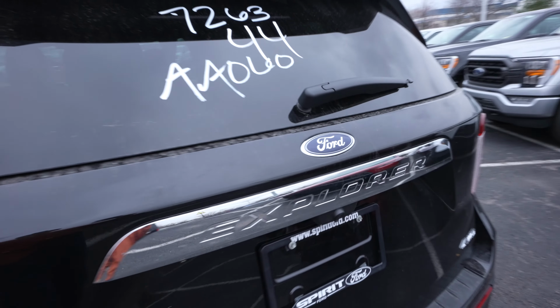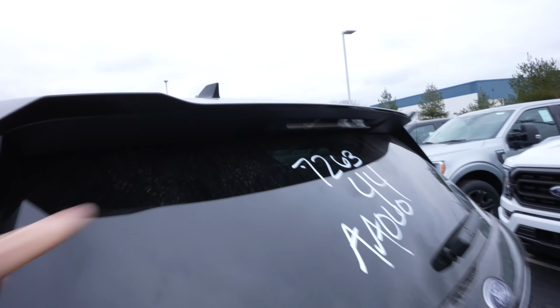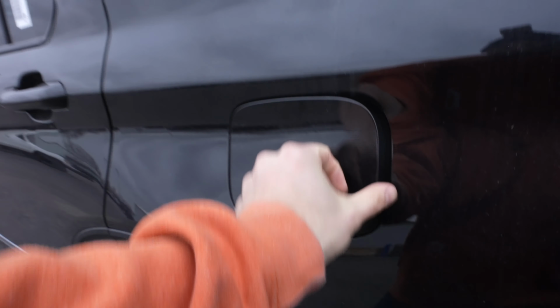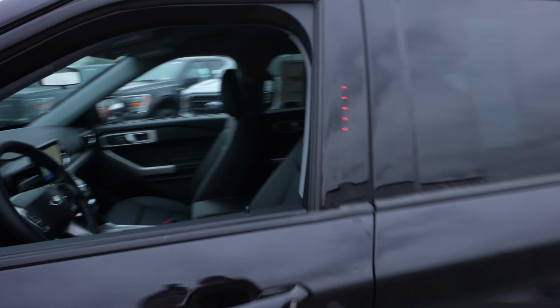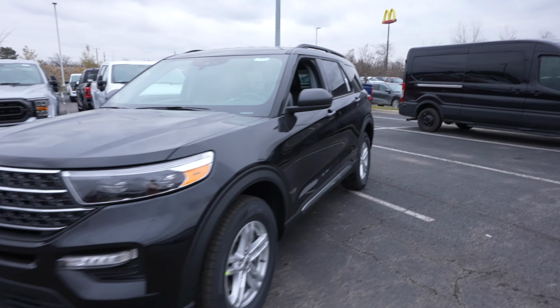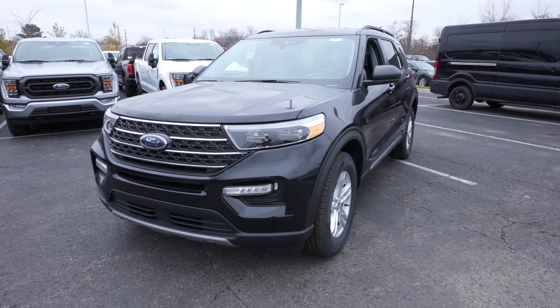Another small Ford logo. Third brake light is very sleek up top right there. We have your capless fuel fill port and the signature Ford keyless entry system. I absolutely love that feature. Overall, very nice looking exterior. Let's take a closer look at the interior and warm up just a bit.